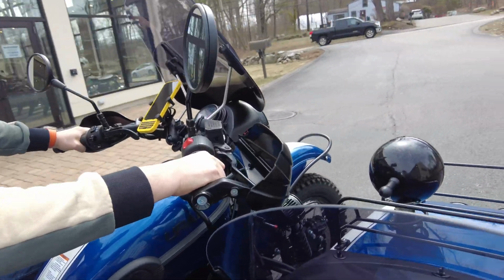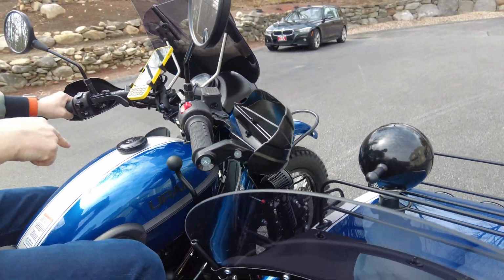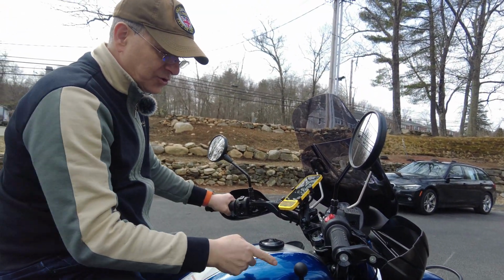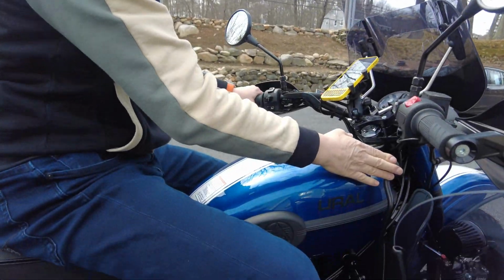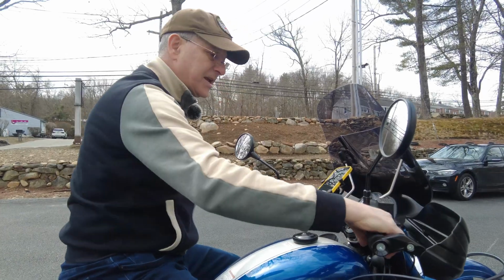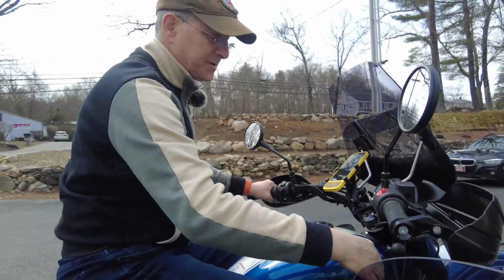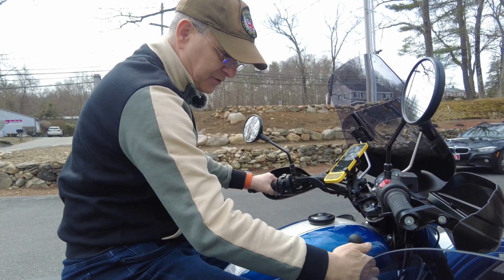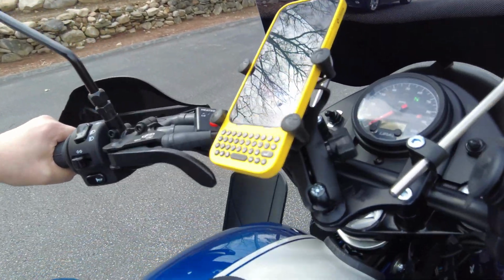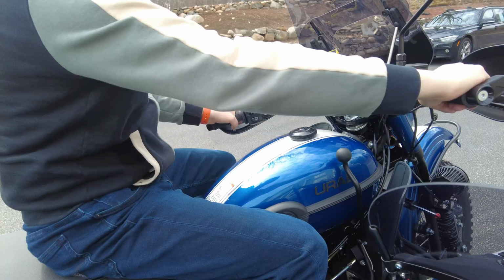And a little side note: when you're in first gear in a Ural and you want to go in reverse, you don't need to put it in neutral. You can just put it in reverse. It's going to put it in neutral, and then it's going to engage the reverse. So now you're in reverse. When you're done moving in reverse, you have to put it out of reverse and it then automatically goes into neutral. And now we can put it in first gear.